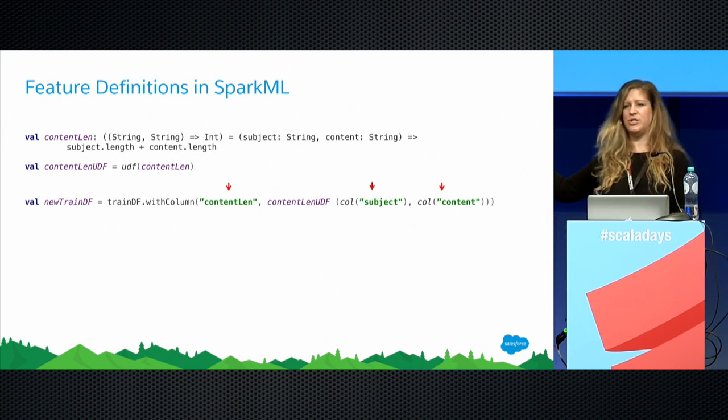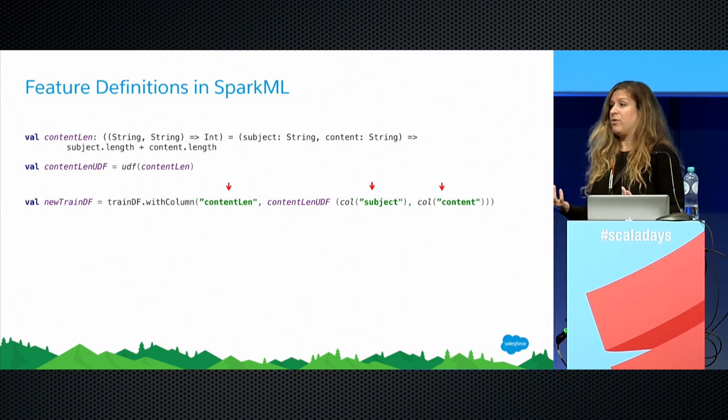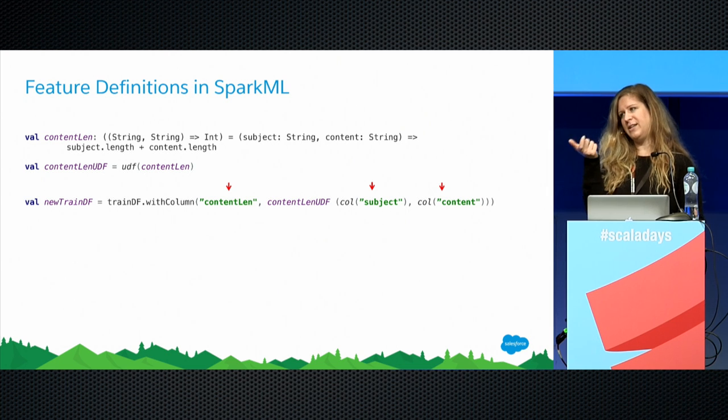Next thing, I actually just create a new column, content length. It's some name that I type in. And later on, if I want to use it, I have to make sure I'm referencing that exact same field name, content length. So again, we have to be sure that that's in the data frame itself.